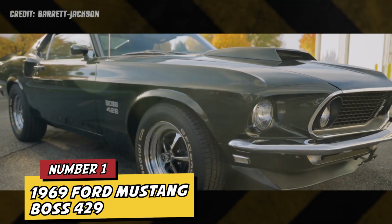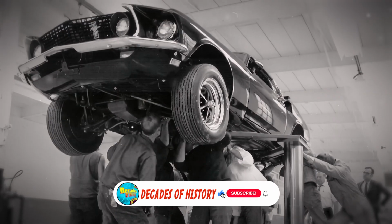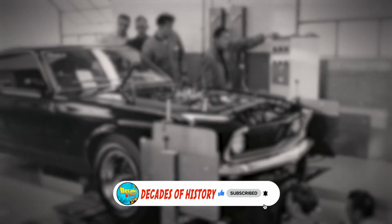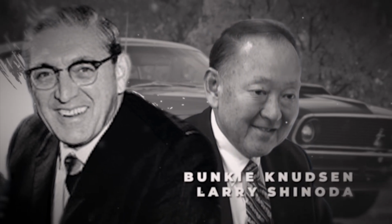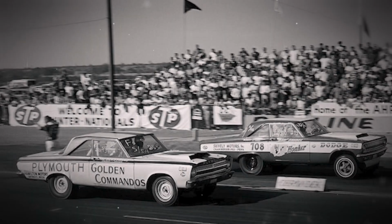Number 1, 1969 Ford Mustang Boss 429. Driven by Ford's desire to dominate NASCAR, they created the 1969 Mustang Boss 429. Led by Ford President Bunky Knudsen and designed by Larry Shinoda, the Boss was created to challenge the Chrysler 426 Hemi in the NASCAR Cup Series.